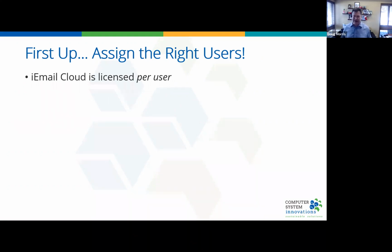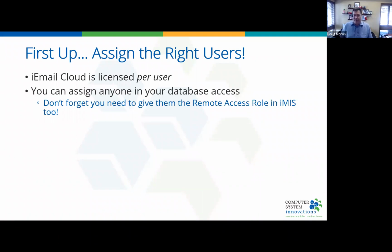Yes, they need a record in iMIS. They could be a public user. They could be a staff user. Anybody, right? But you are going to need to give them the remote access role, and I'm going to show you that. And once again, I can't stress this enough, they don't have to be staff.